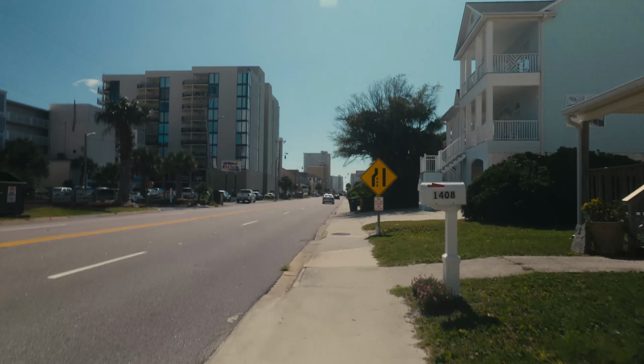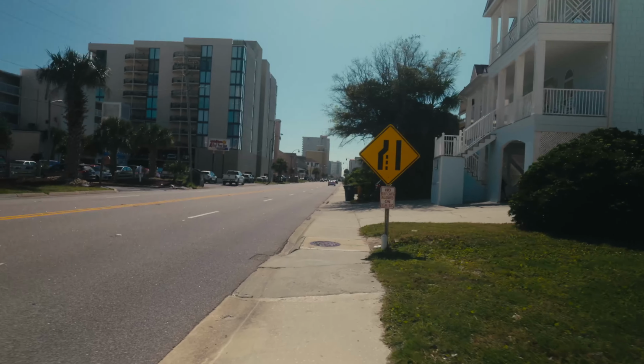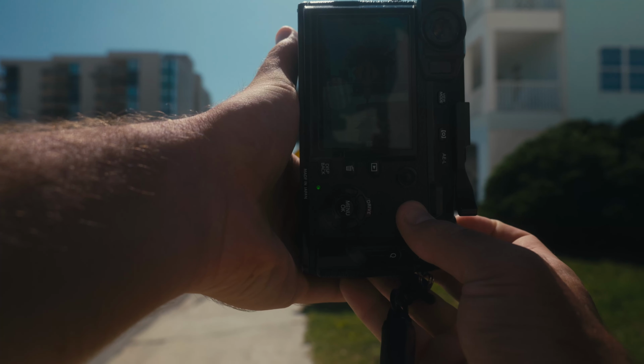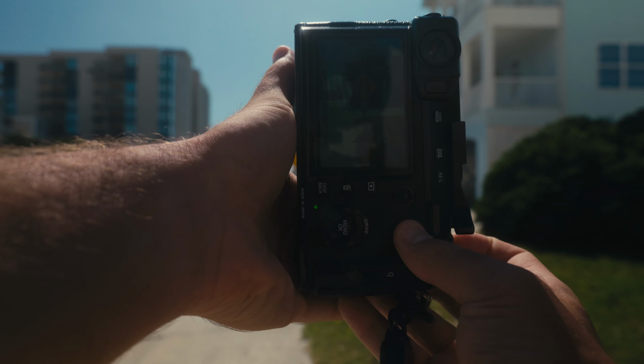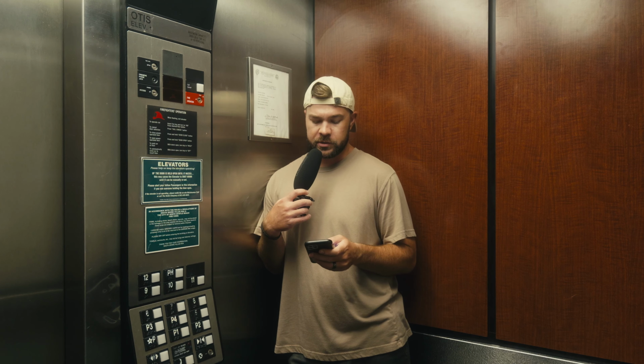So we started off the walk truly with a subpar warm-up shot, I'd call it. I thought it was kind of funny, though, the no golf carts allowed on Ocean Boulevard, because I literally see golf carts all the time on Ocean Boulevard, as you'll probably see later on in this video. I mean, literally they park everywhere. So there's golf carts everywhere. So this was truly a mediocre warm-up shot, but one that I thought was kind of funny, just the story behind the sign.